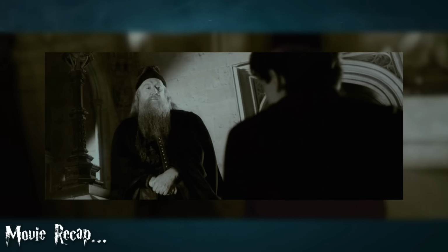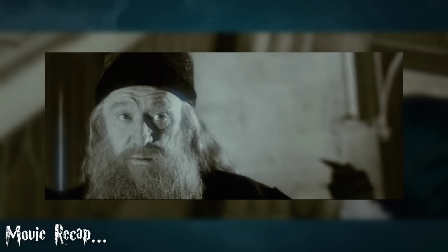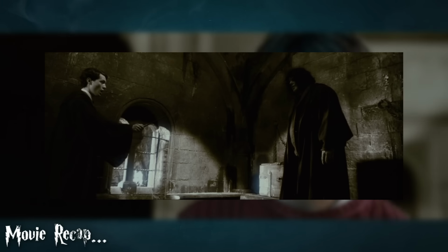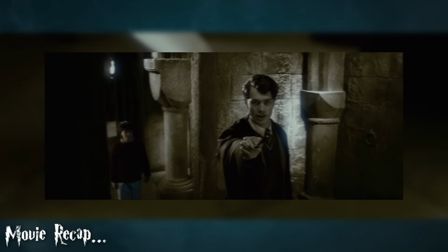Dumbledore and Riddle talk about how Hogwarts will be closed if the person responsible for the attacks isn't caught, and Dumbledore seems suspicious of the boy, but Riddle denies knowing anything about the attacks. Harry then follows Riddle after he leaves Dumbledore and heads into the dungeons to eventually find a younger Hagrid in one of the rooms.